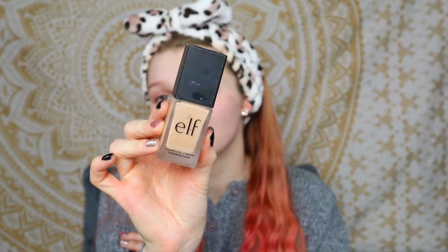So the foundation I think would be best for beginners is the ELF Flawless Finish Foundation. I think I discovered this foundation last year because my boyfriend's sister gave me some of hers and I loved it. It's in a glass bottle, it has a pump, it looks very nice and natural on the skin. I believe it has SPF in it.